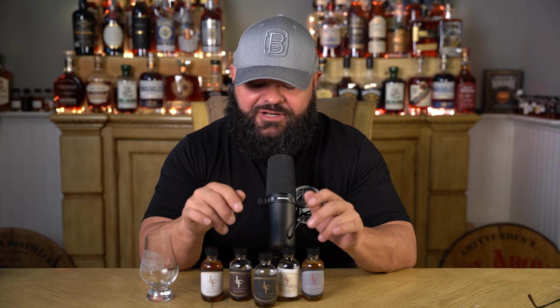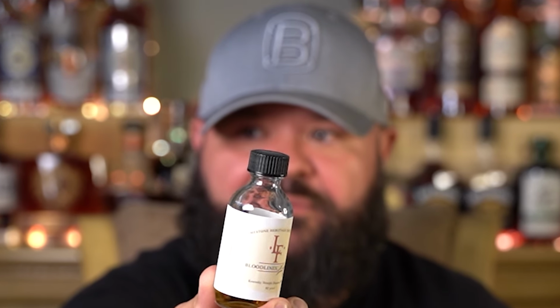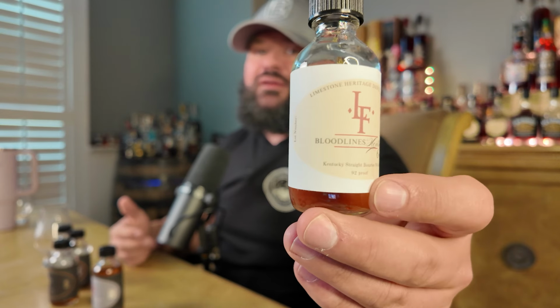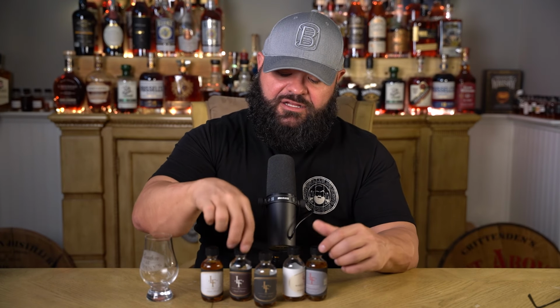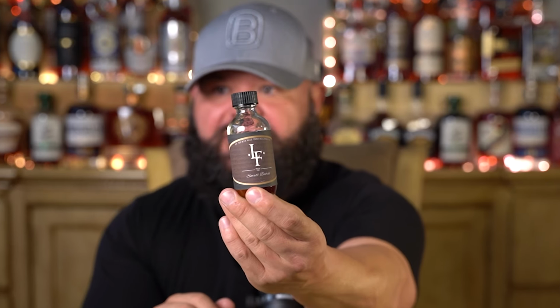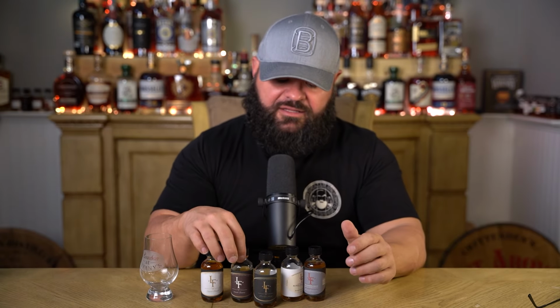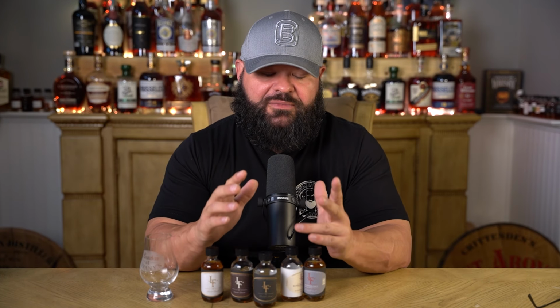But yesterday I was going through the different offerings that they have. So we've got some of the bloodline stuff. Light's washing that out on you. And we have some of their small batch. This is one of their small batch offerings that I tried yesterday. And if I'm being honest, they're good, but they weren't for me.